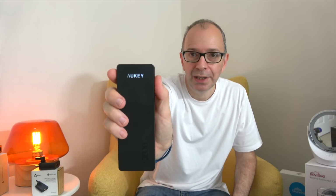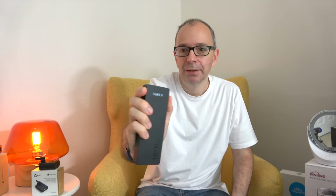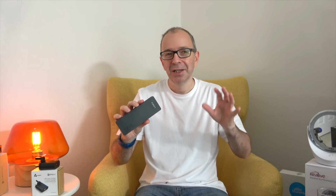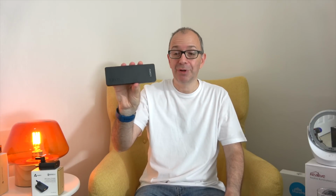We've also got a little button on the side, and the little Aukey logo lights up, and if we push and hold that in, if I can get this to work properly, there we go, the little flashlight comes on. So you've got a flashlight built in as well. Now this will charge a smartphone from 0 to 100% roughly about 4 times. So really good performance battery pack for such a slimline device.